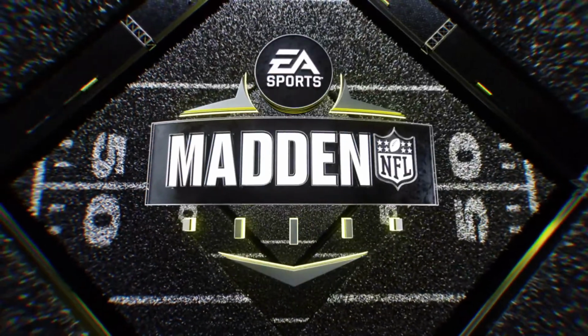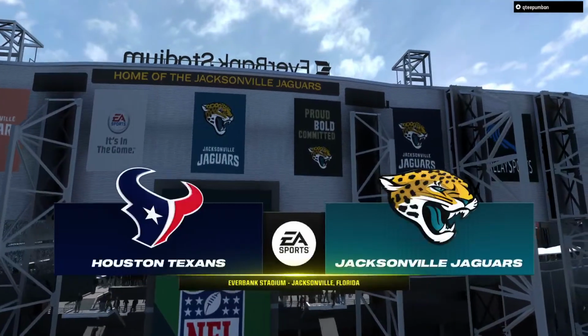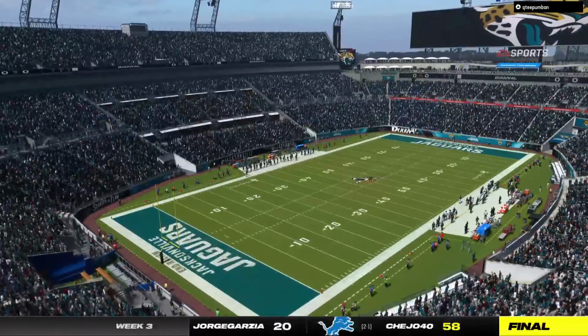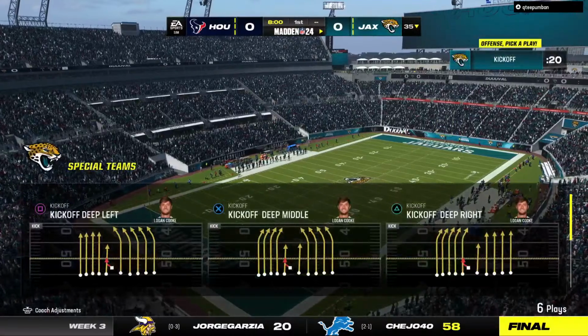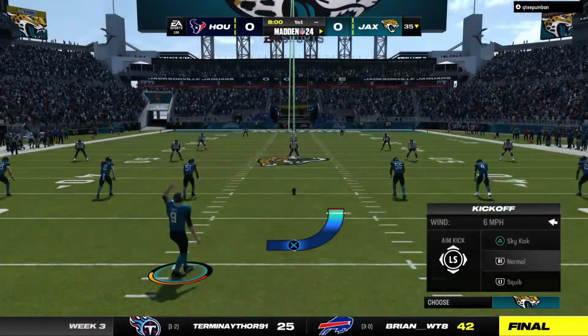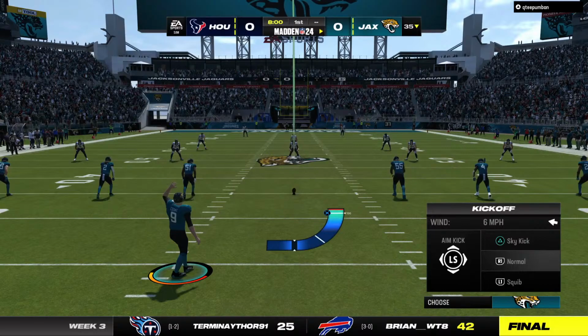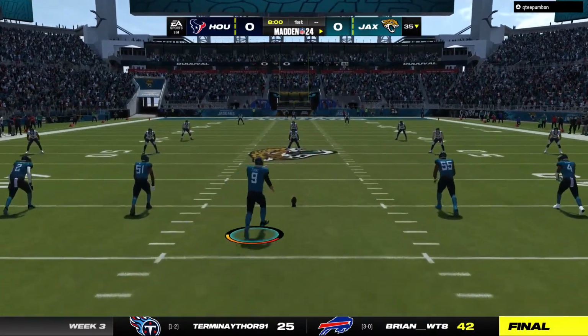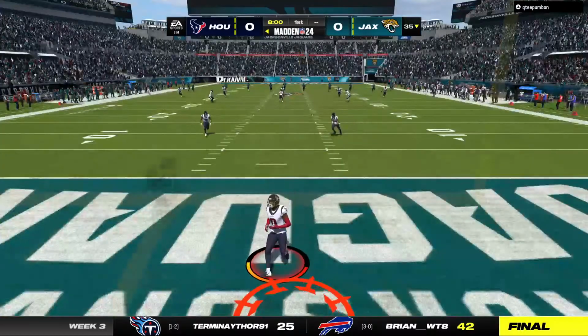The calendar may say autumn, but temperatures are still pretty sweltering here in North Florida. But the good news, the radar is clear. Still, hydration will be key today at TIAA Bank Field in Jacksonville. Today it's week 3, and we've got a good one in store as it'll be the Houston Texans taking on the Jacksonville Jaguars.